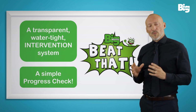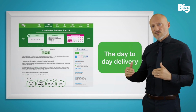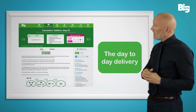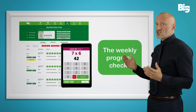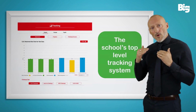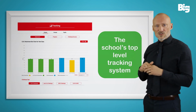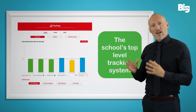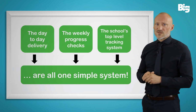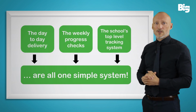Notice as well how the Big Maths Beat That challenges are linked into the day-to-day delivery of the maths curriculum. And that's all backed up, if you use Big Maths Online, by a digital teacher guide and digital teacher resources as well. And as well as that, we've got the online tracking system. The top level tracking in the school for mathematics is all happening through the same system as the day-to-day delivery and the weekly progress checks as well. And that's a great place for the school to be, where these 3 systems are all put together in one simple system.